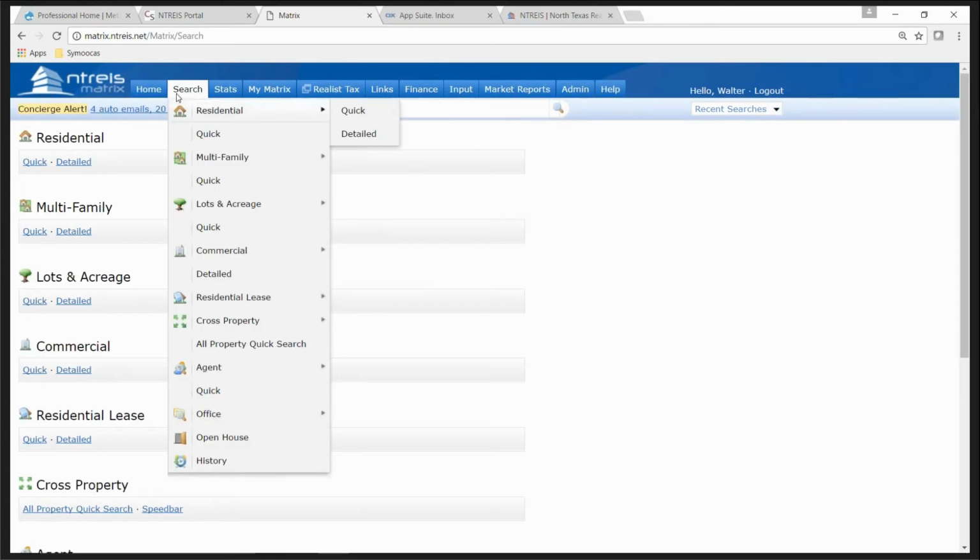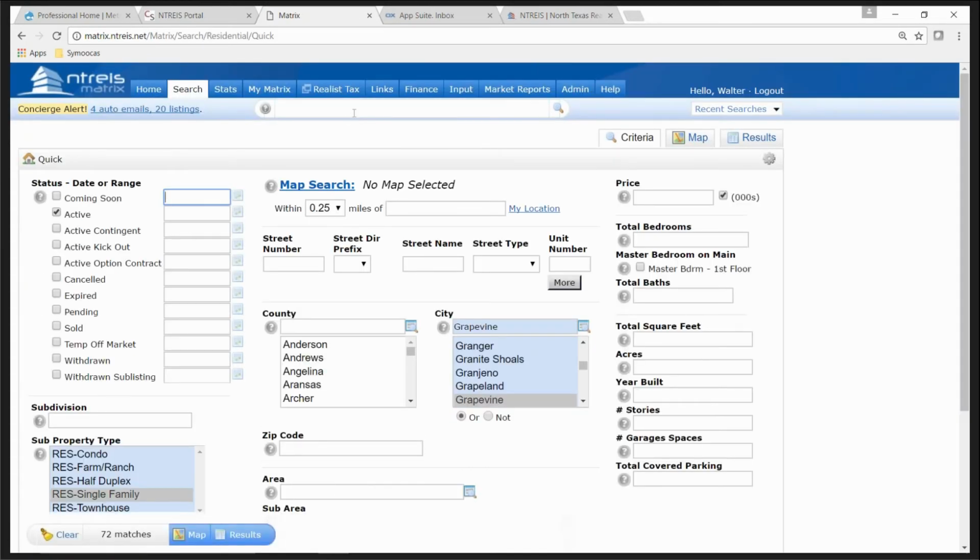And then the other question is, how do you set up an alert to let me know when something has changed? That's really setting up a prospect or client. Correct. You can set yourself up a client with a search to receive emails when something new comes on. But if you're watching a neighborhood or a farm area and you want to be automatically updated, you could just set yourself up on an auto email.